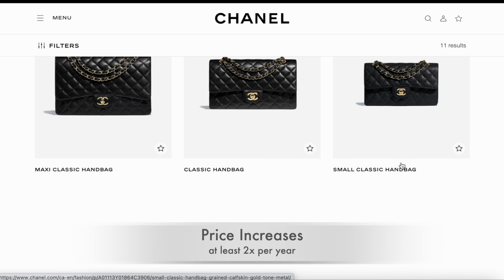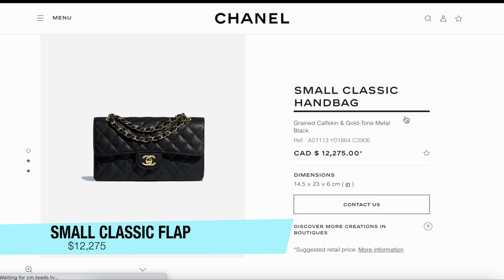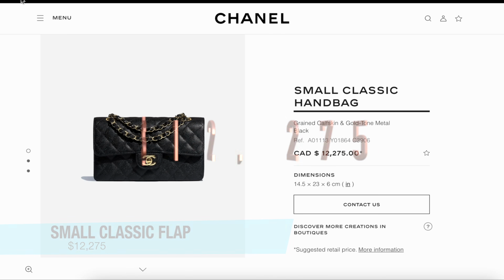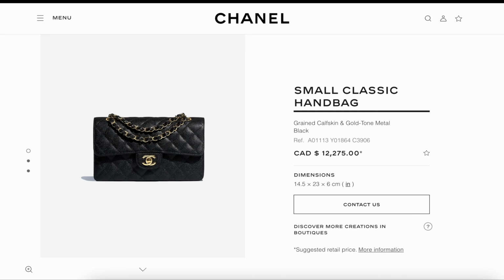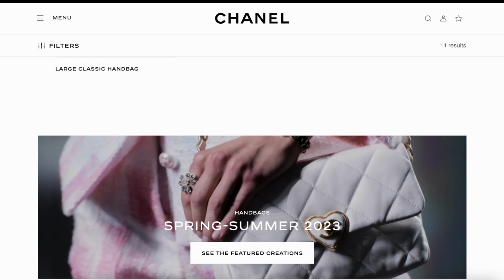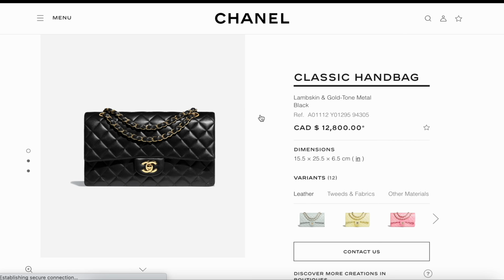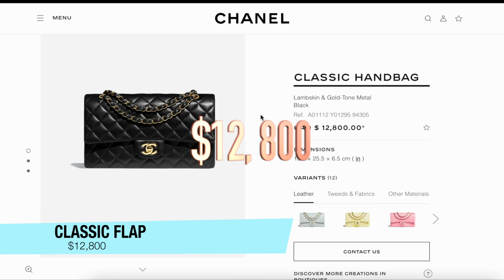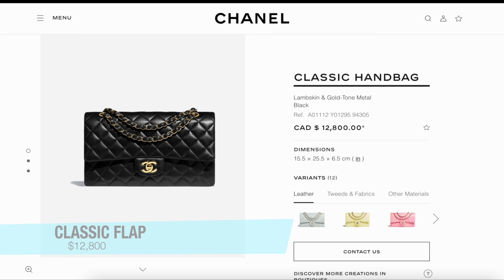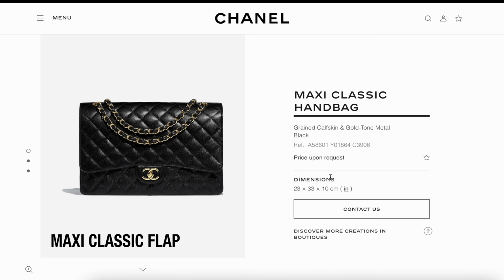Let's look at the price. Here is the small classic flap handbag, currently priced at $12,275 Canadian. That is if you can get your hands on one, just for a small classic flap. And if you look at the other regular one, this lambskin gold tone metal, this one's $12,800. And of course there's also the maxi. That price is not even available.